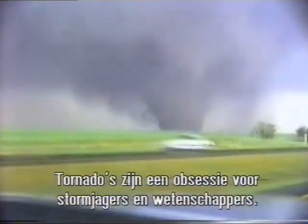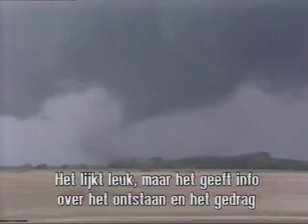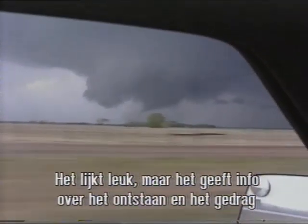Going head-to-head with a twister is an obsession for both amateur storm chasers and professional scientists. It may look like fun, but it pays off with valuable information about the birth and behavior of these killer storms. Oh! Oh! There goes the windshield.